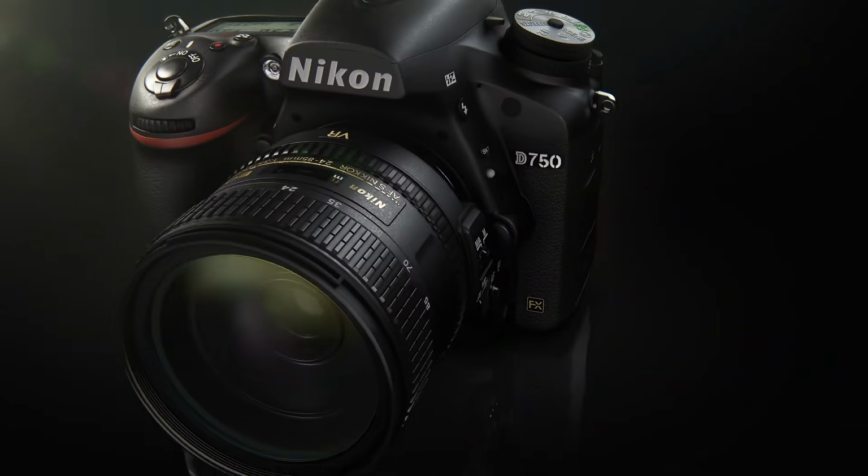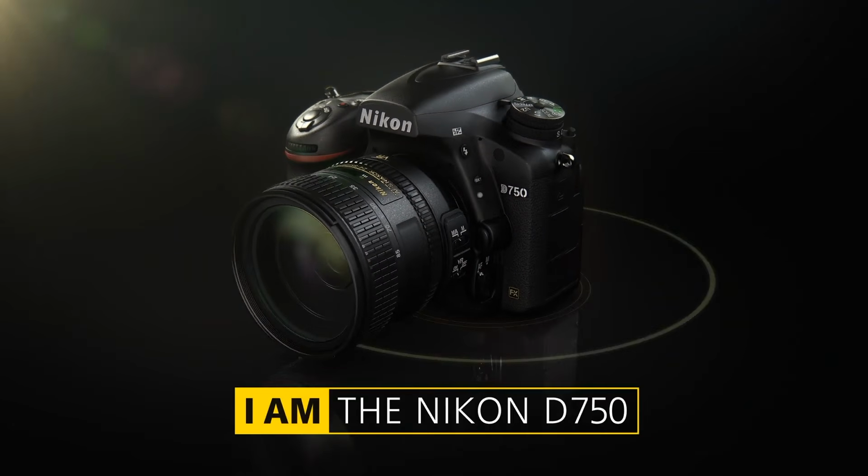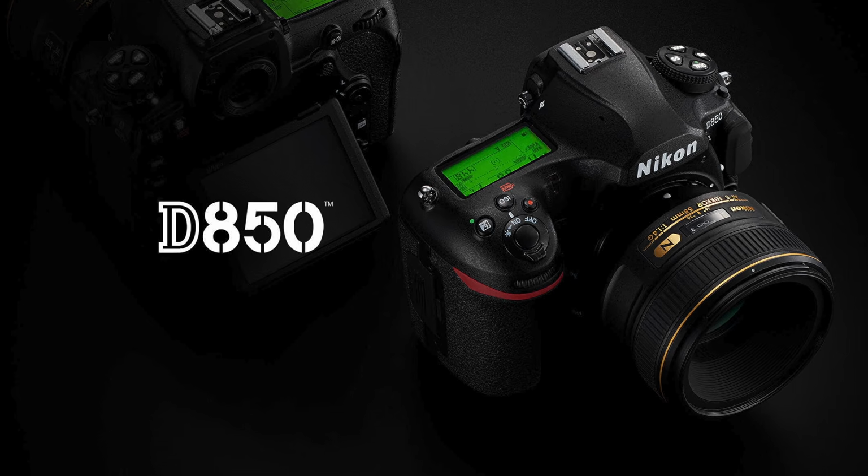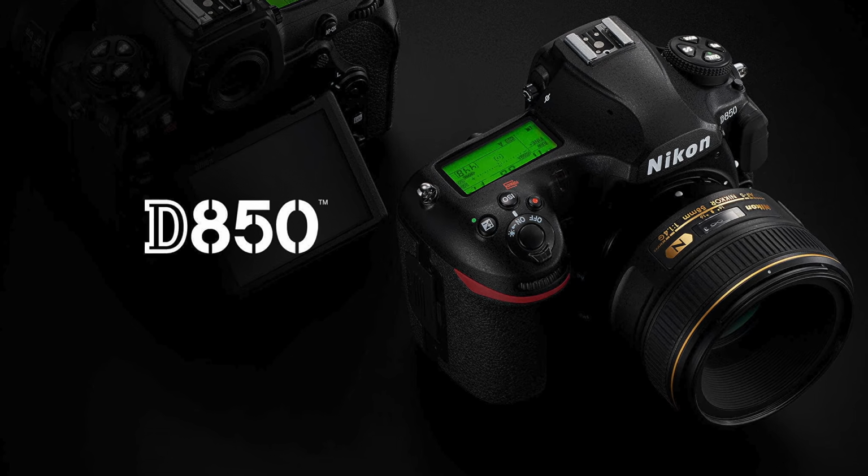So how do I feel about the D750? To me, it's just a fantastic camera. It is just the right balance of weight, size, ergonomics, fantastic image quality, reliability, everything that I could want in a camera. I use it for every shoot that I do. It's my main camera these days. There are definitely bigger cameras. The D850 is one that I'll be talking about in a future video. But this is just the right camera, I think, for what I'm doing right now.